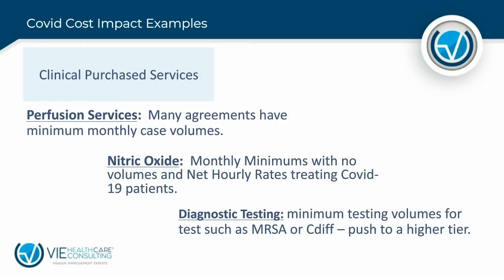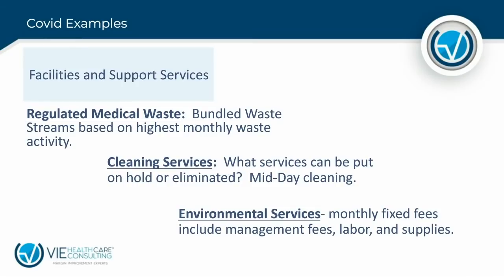Diagnostic testing: a lot of times in the lab and the clinical side, these are set on a volume, and if the volumes go down, you could fall to a different tier and the pricing would go up. Other examples are for facilities and support services: regulated medical waste and bundled waste streams. They're based on a historical baseline, and a lot of the time the contract doesn't allow for a reduction of the baseline, only increases. So this would be a big impact over the last few months.